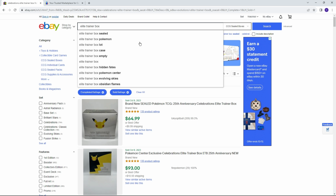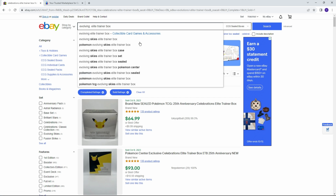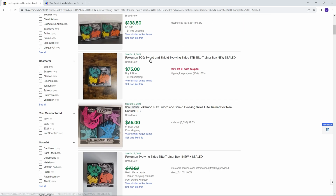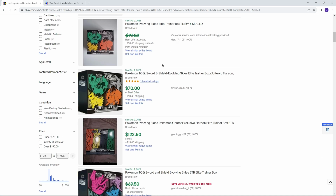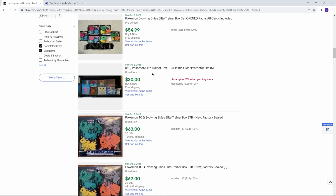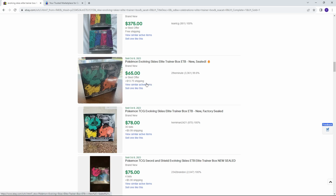Next we got Evolving Skies Elite Trainer boxes. Now these were obviously a good pickup. I got them for I think $47 each, almost 48. Yeah, when I bought these, they were already around the price that they are now. They're going for around $65-$70. So these were an automatic pickup when I saw them at Walmart when they got restocked, and yeah, these were a no-brainer.